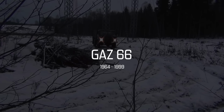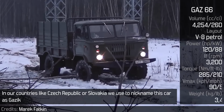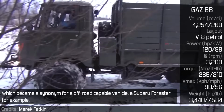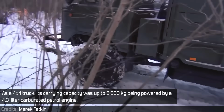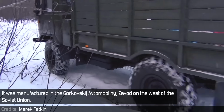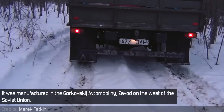GAZ 66. In our countries like Czech Republic or Slovakia, we used to nickname this car as Gazík, which became a synonym for off-road capable vehicle, a Subaru Forester for example. As a 4x4 truck, its carrying capacity was up to 2000 kilograms, being powered by a 4.3-liter carbureted petrol engine. It was manufactured in the Gorkovsky Avtomobilny Zavod on the west of the Soviet Union.